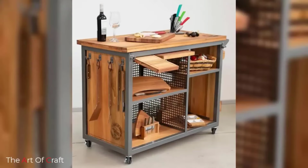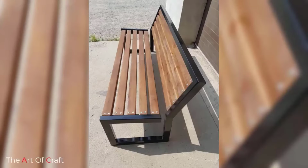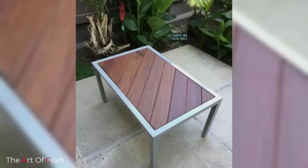Number 1. Metal is good as outdoor furniture. If you are worried about your wooden furniture getting ruined in the sun, then rest assured, steel can handle climate change better than any other material. Hence, it can be the perfect choice as a piece of garden furniture.